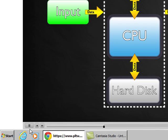You might be wondering why computers have two types of storage, persistent and temporary. The hard disk is a piece of hardware that stores data permanently until it is erased. The RAM, or random access memory, temporarily holds data while the computer is running. A good way to understand the difference between the RAM and the hard disk is to look at what happens when a computer is turned off.